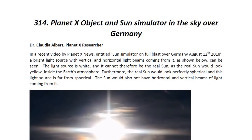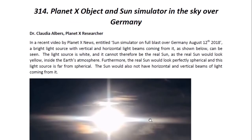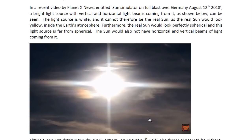And today I'd like to bring to you another one of my articles. This one is entitled Planet X Object and Sun Simulator in the Sky over Germany. Now, in a recent video by Planet X News entitled Sun Simulator on Full Blast over Germany, August 12, 2018, a bright light source with vertical and horizontal light beams coming from it, as shown here, can be seen. And you can see the beams here.